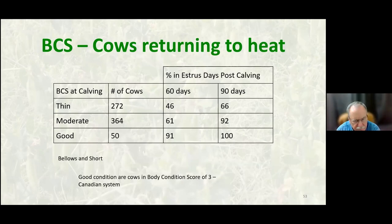Thin cows going into calving have problems coming back into heat. You can see that when the bulls were turned out at 90 days in this experiment, only 66% of the cows were actually cycling. The cows that were in good condition, 90 or 91% of them, were actually cycling 30 days prior to the bulls being turned out, and they all had the capability to conceive a calf because they were cycling by the time the bulls were put in. Thin cows take more services to become pregnant, and usually what you'll find is a lot more calves end up in the late portion of the calving season as well.